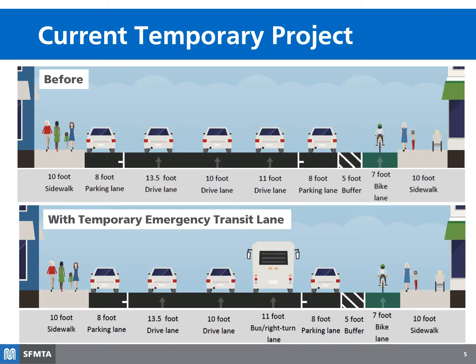This is a typical before and after cross-section of the transit lanes on 7th and 8th Streets. As you can see, the right lane closest to the curb was converted to a temporary transit lane on both streets.